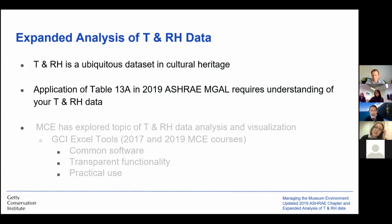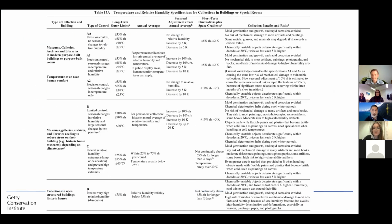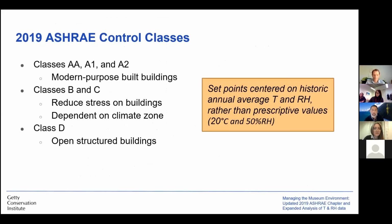Temperature and RH obviously is commonly collected in the cultural heritage field. And you really have to understand this data set to effectively apply Table 13A in the ASHRAE chapter. So going back to the table, here's now the full table. And we can see all the 6 control classes. And I'm going to summarize this in the following slide.